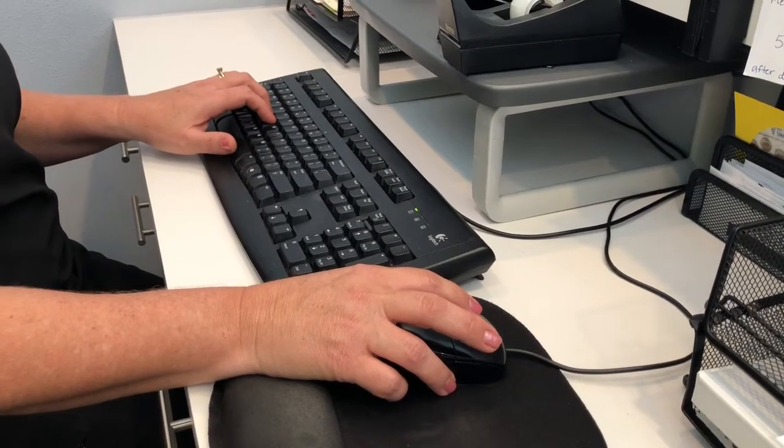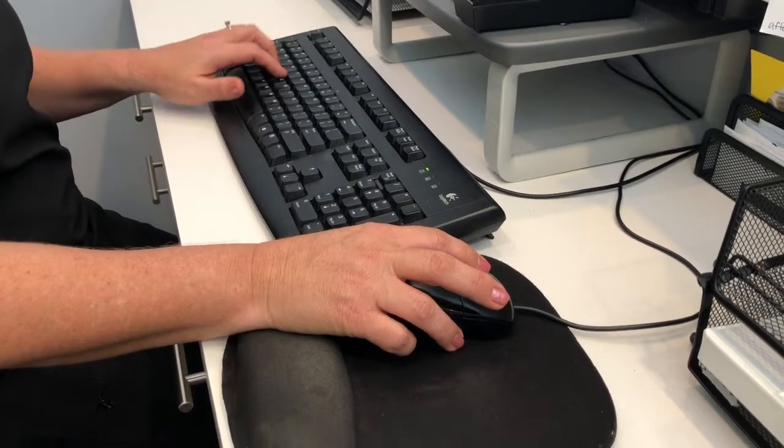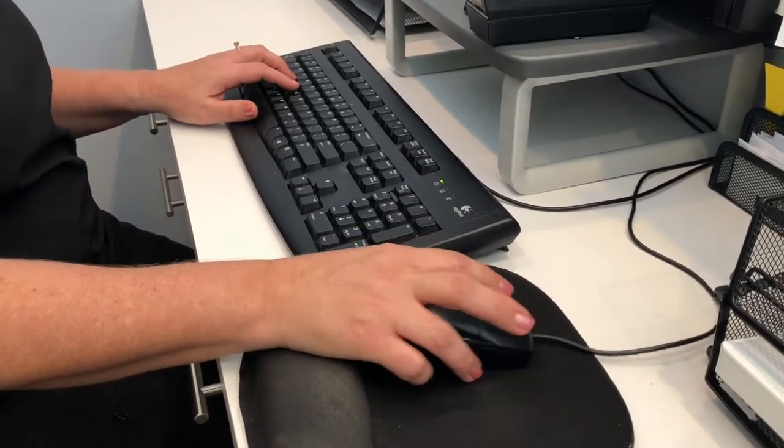Do your wrists and hands and fingers tingle or hurt, especially at night or when you're working on the mouse or keyboard? If so, stay tuned for the weekly wellness tip.